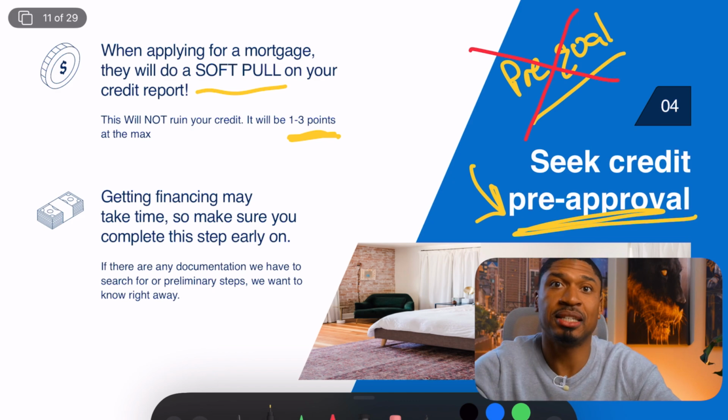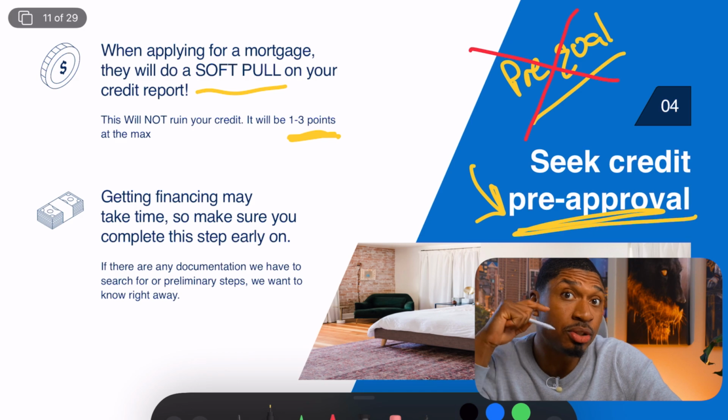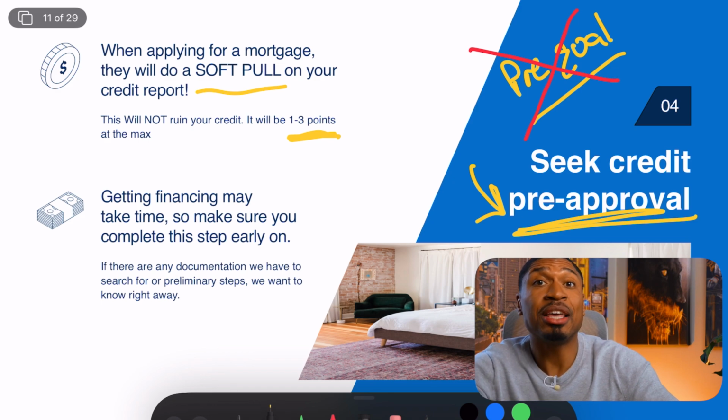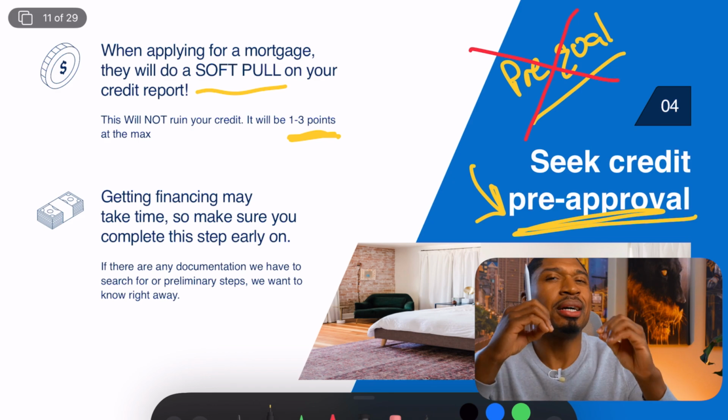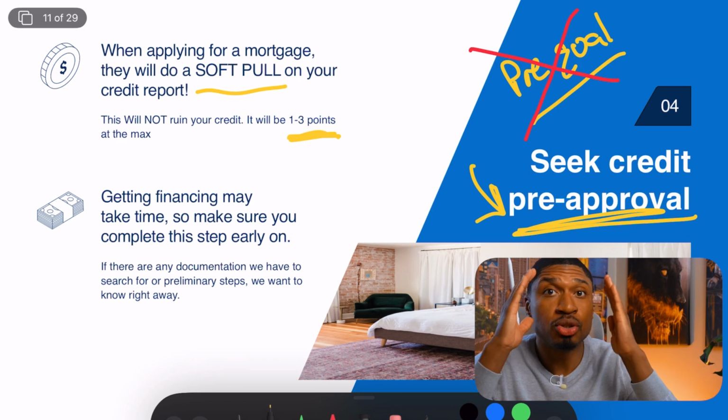Now, another piece of advice: once you go through your first lender, remember how I said I always get 2 to 3 different quotes? You want to shop around as much as possible. So you have a 2-week window. Sometimes it's 3 weeks, but I would stick to 2 weeks so that the bureaus do not mess with you, right? 2-week window.